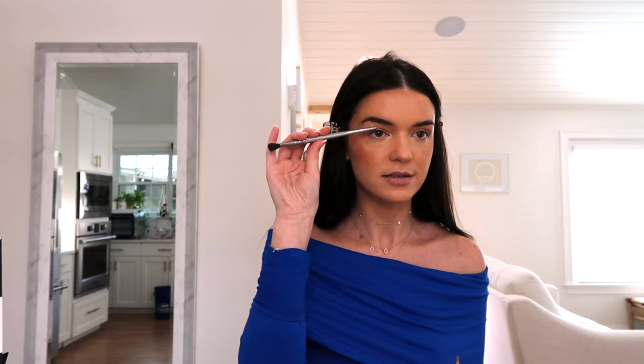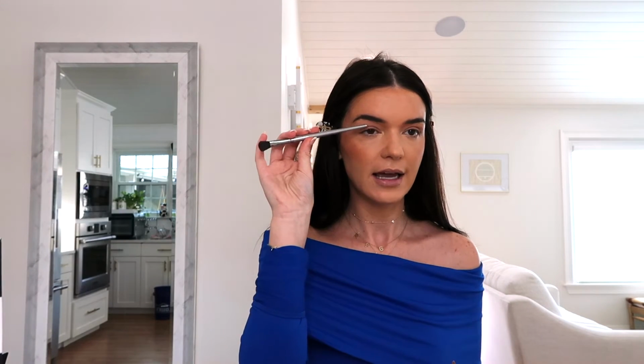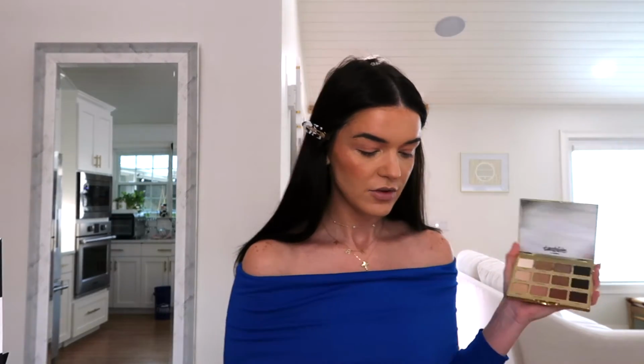So that palette brought some life back into my skin. So what I want to do now is go in with some eyeshadow. Eyeshadow is really tricky for me because I have hooded, deep set eyes. So what I mean by that is the skin above my eyelid kind of hangs on my eyelid. So I have to be really careful of how I do placement of eyeshadow.